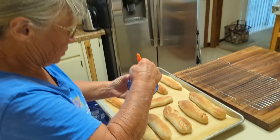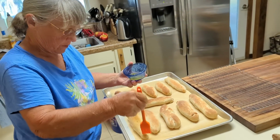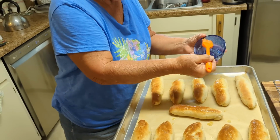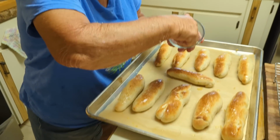While the breadsticks are still hot, you have melted butter and garlic. And you're just going to put that over them. They freeze well too. A little bit of salt, a little bit of garlic, and just sprinkle over each one.